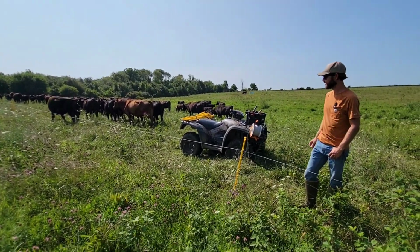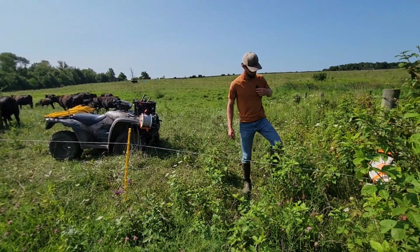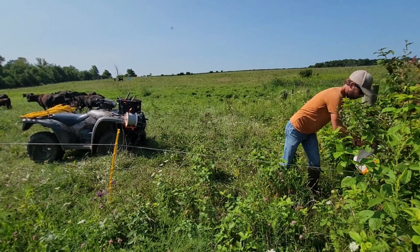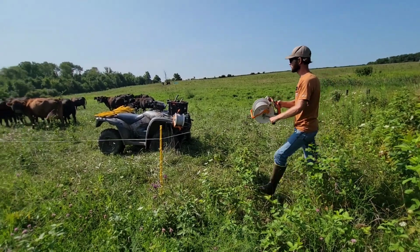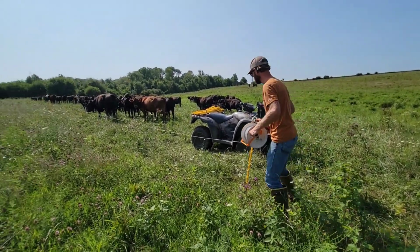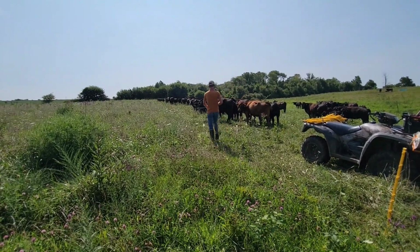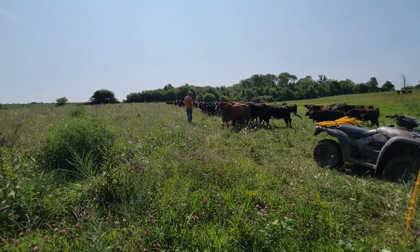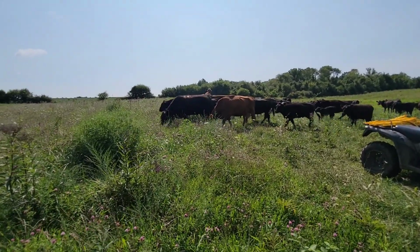All right. So, yeah, if you guys are ready, then we're going to go ahead and move them. And you can see Red is always one of the first ones to get up there.